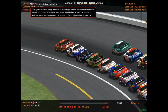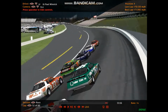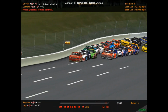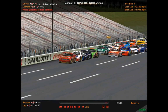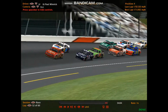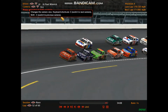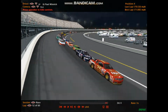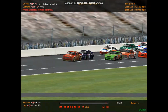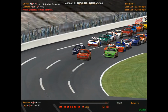Wes McCoy in second position. Paul Minnick, he's not won in a long time in this series. Neither has the 22 car, Dylan Poteet. He hasn't won in a long time, and he's a champion way back in the first ever season of this series back in 2011. Wes McCoy up to the high side is now trying for second place. Yeah, they're all staying out.